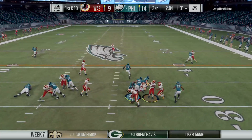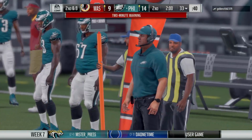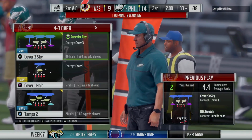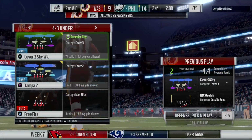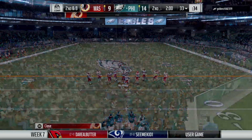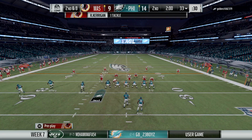Here's a handoff to Ajayi to begin the drive. And he'll get this up only to about the 33. It'll be a gain of 2, and speaking of 2s, it'll take us to the 2-minute warning. 2 minutes remain here in the first half. We'll come back to Philadelphia after this.